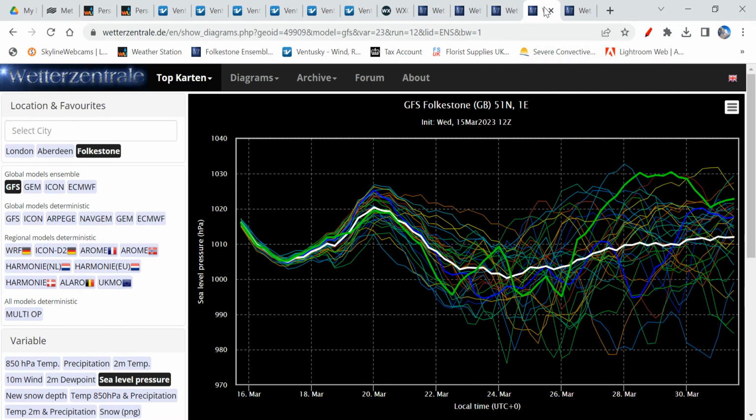Pressure patterns. So at the moment we're sitting around 1018. We get that brief rise over the weekend. That's where things are going to perhaps turn a little bit brighter, and we'll have that dry slot Sunday into Monday. But then there you go, from the 22nd through to the 24th onwards, pressure falls away. And that's where the unsettled theme comes on.